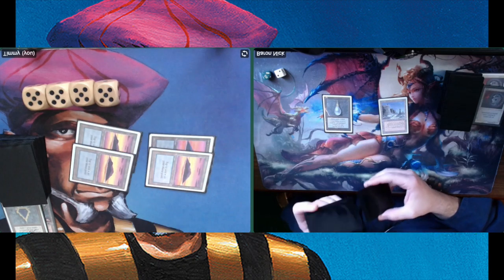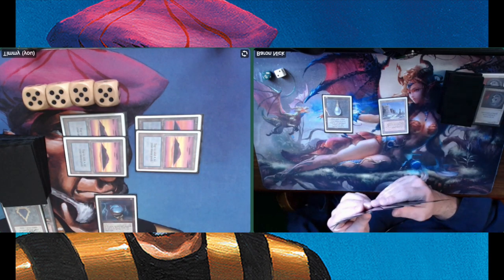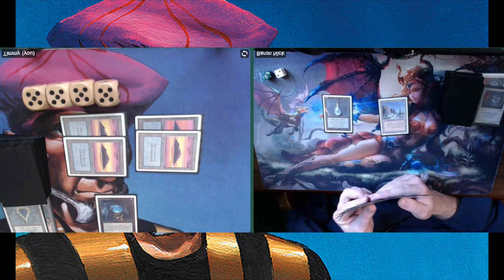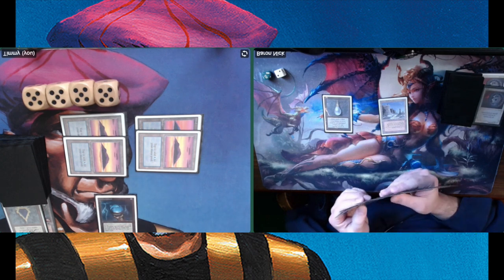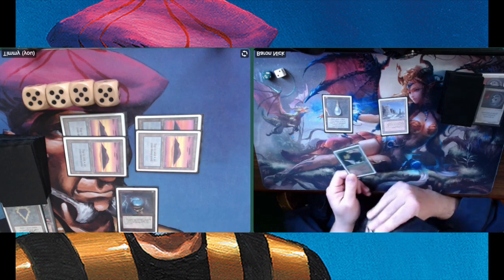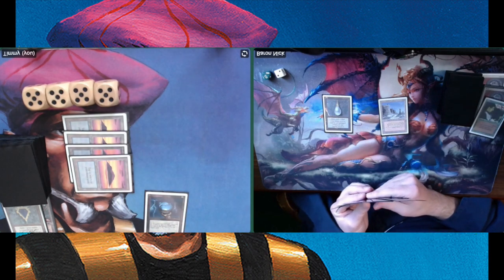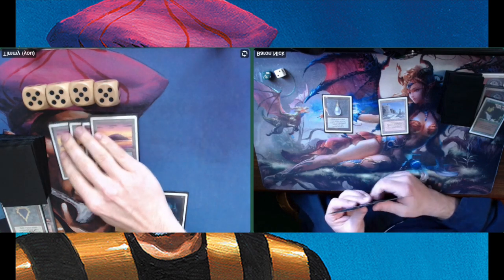And I think it's just a very bad decision to have attacked with that Mishra's Factory. I guess the only advantage of that play is that he played out another Disenchant, so that's something. And it looks like he's stuck on mana, so he has to discard. Look at that, has to discard his Serendib Efreet. That has got to be painful.